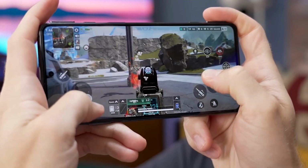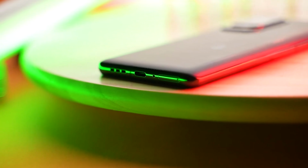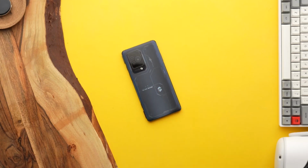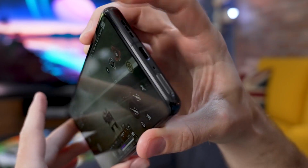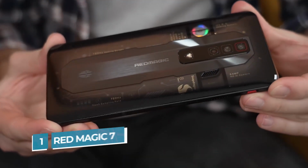The pop-up triggers return from the Black Shark 4 Pro, but what didn't ascend generations is the 3.5mm jack for wired audio. That's a shame, since wired headphones and microphones can offer better latency and audio quality for gaming over wireless units. However, buy a USB-C adapter, and you'll still be able to plug in a set via the sole remaining port.